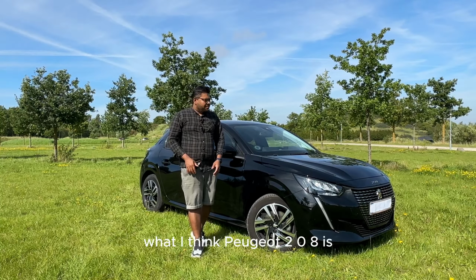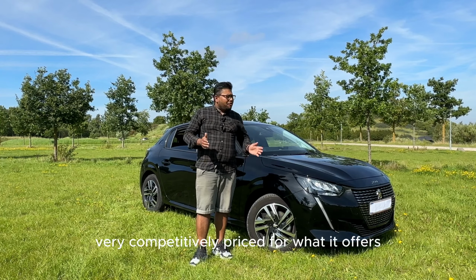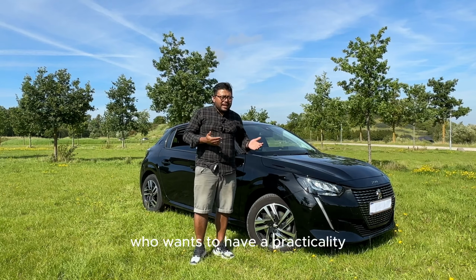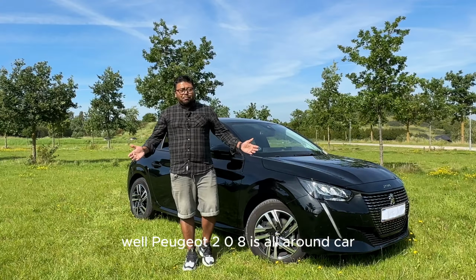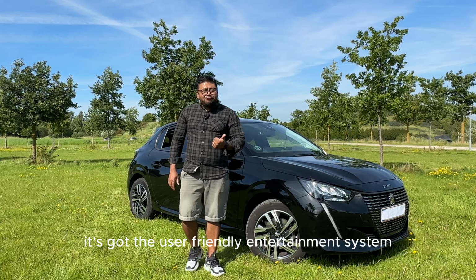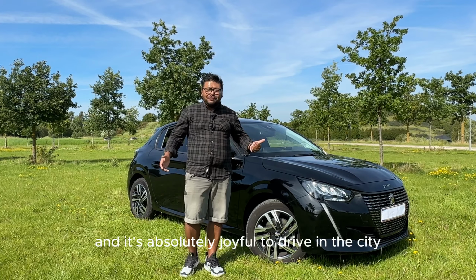What I think is that the Peugeot 208 is very competitively priced for what it offers, and it can be a very solid choice for those who want practicality and also style without breaking the bank. Well, the Peugeot 208 is an all-around car. It's got the look, it's got the user-friendly infotainment system, and it's absolutely joyful to drive in the city.